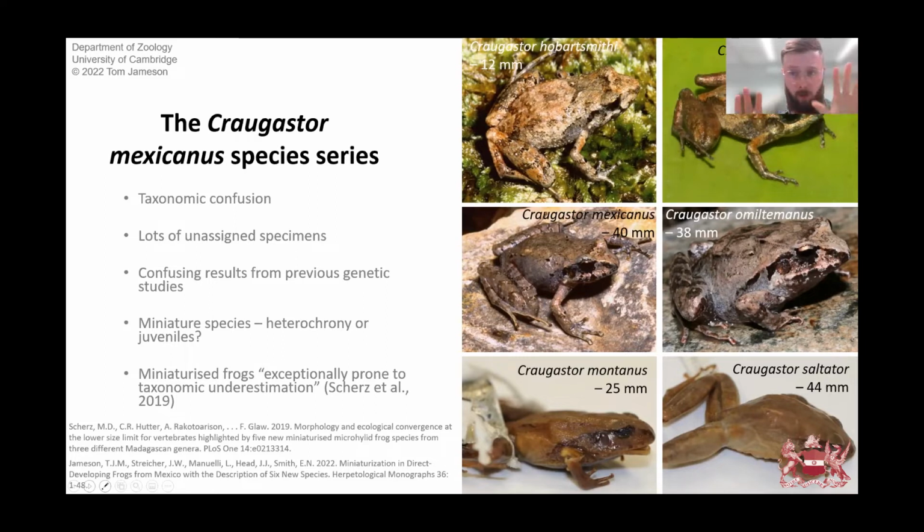Also, some of my colleagues working on this project carried out expeditions to Mexico in the early 2000s, looking at various Mexican frogs. And they found lots of representatives of this group of frogs, but they found a lot of specimens that didn't clearly fit the definitions of any of these 6 historically recognized species, suggesting to us that maybe we had new undescribed species of this group.